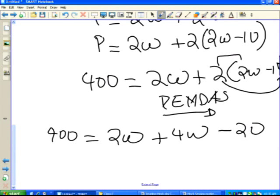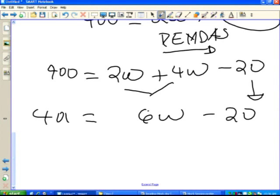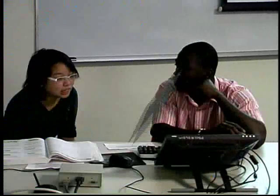Okay, now can we combine any like terms here? Yes. The 2W's. Okay, if we combine those two, what do we have? 6W. Okay, 6W, right? And we bring that down, we're going to still have a negative 20, right? Is equal to 400, right? So what's the next step? Where's our goal? Solve for W. Yes, because they ask us to find the length of the parking lot, right? How do we solve for W? You move the 20 over. How do I do that?